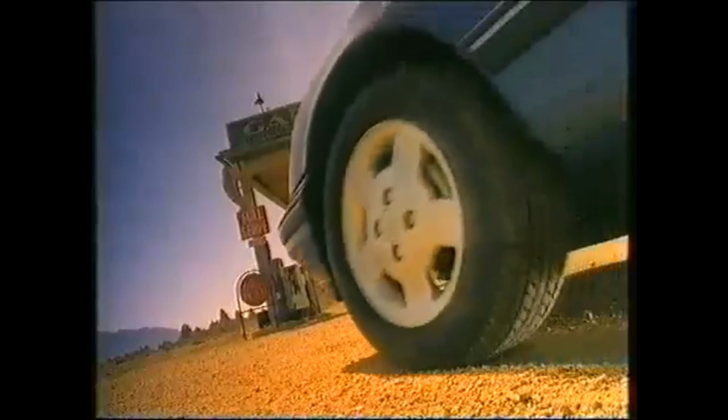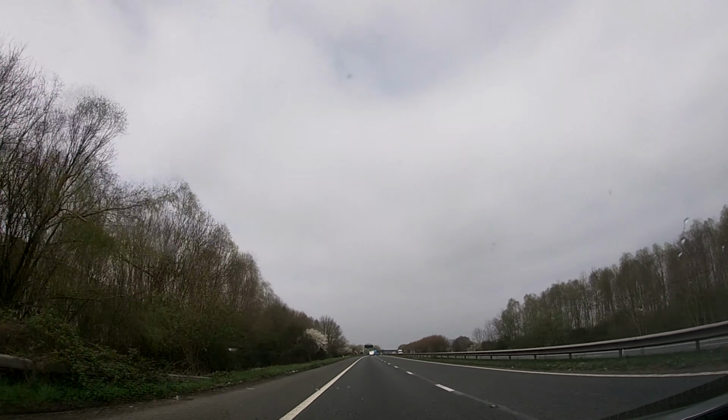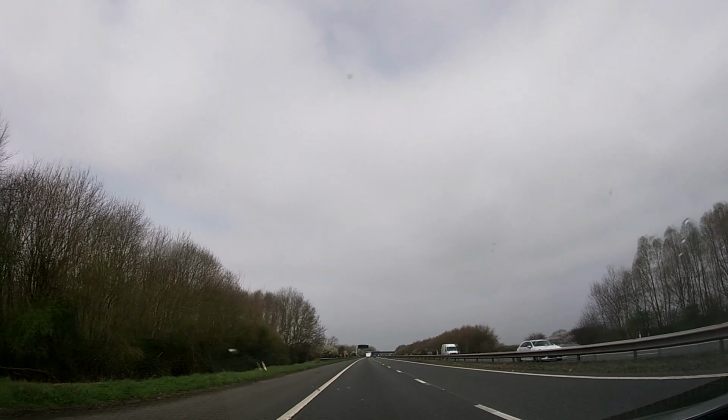It's very much a last of the line Sierra, a 1.6 Azura. Ooh, the Azura with the controversial hooded dash. Yeah, and the tinted rear lights. So it's one of the very final Sierras to be produced before the launch of the Mondeo. Right. And when was the last time you saw a fairly standard 1.6 late model Sierra? No, not a standard one, no.